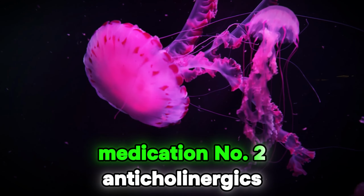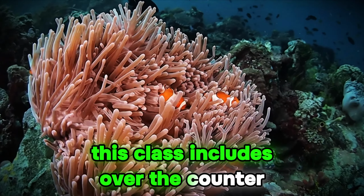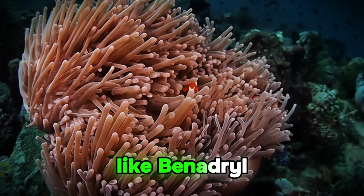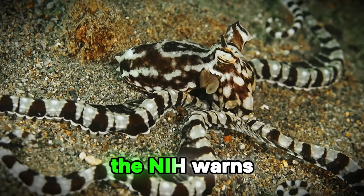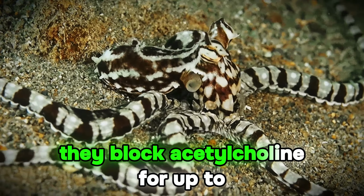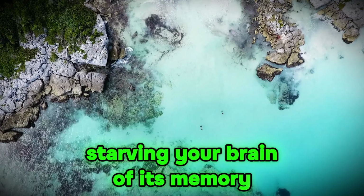Medication number 2, Anticholinergics. This class includes over-the-counter allergy pills like Benadryl and prescription drugs for bladder control. The NIH warns they block acetylcholine for up to 12 hours, starving your brain of its memory fuel.